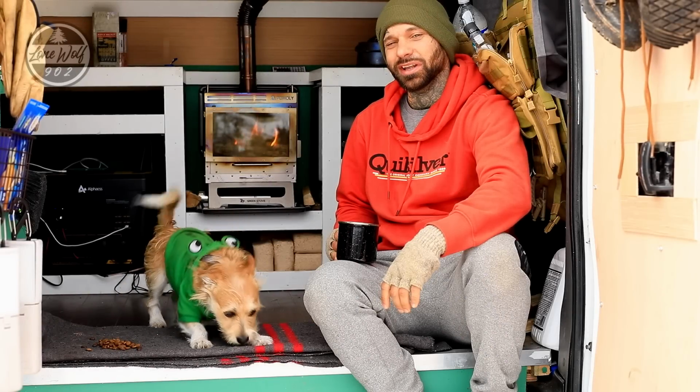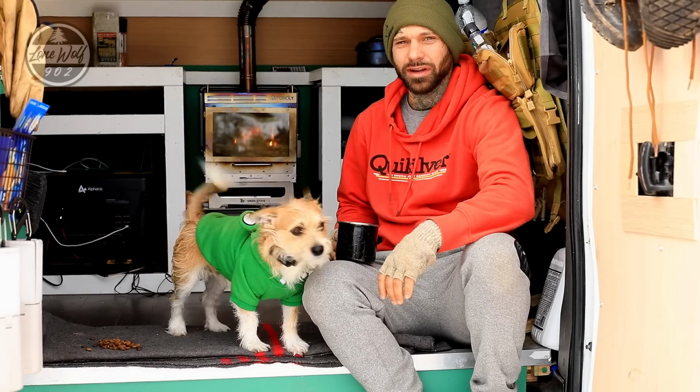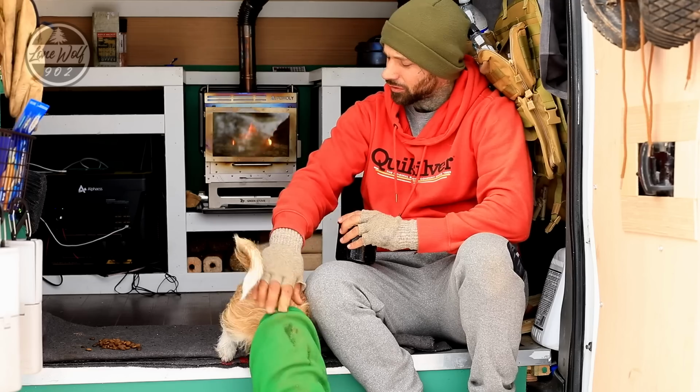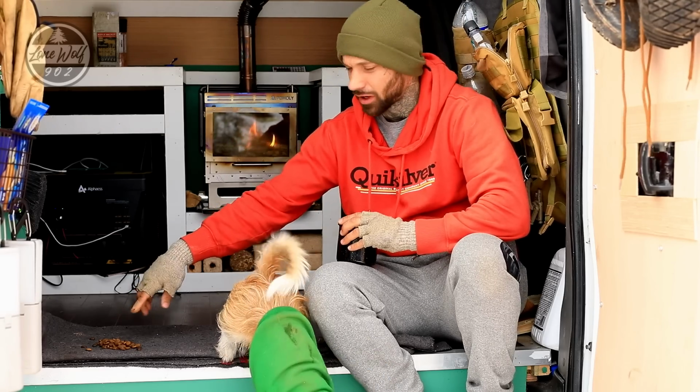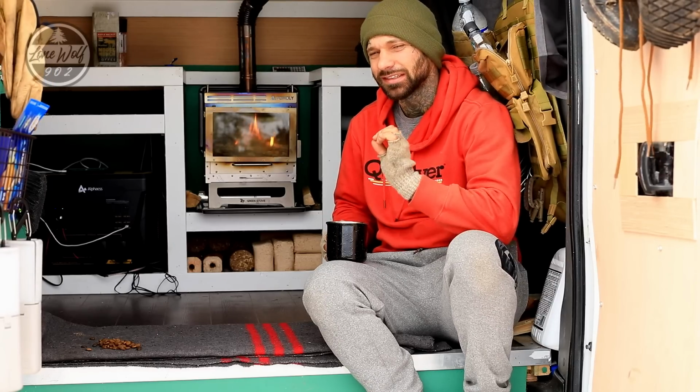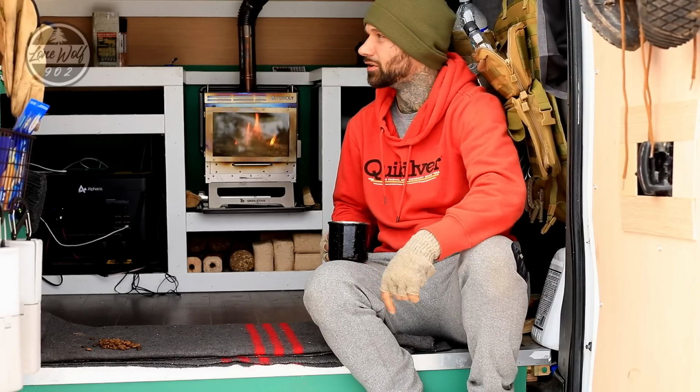Good morning, everybody. It is a beautiful morning out here in the middle of nowhere. We've got the wood stove rocking. Boomer's got his breakfast over here, and I've got my hot coffee. Doors wide open, crisp, cold air with the very smallest bit of snow flurries.